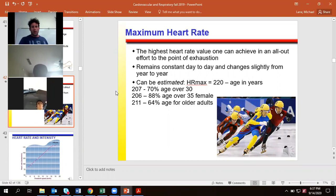Yeah. Now, your maximum heart rate is just the highest heart rate that you can get in an all-out exercise, which is really like pushing the brink of exhaustion, meaning you're done. You're not going to be able to keep that up. Now, it tends to be relatively consistent from day to day, but it's going to change from year to year, where it typically is going to go down a little bit.